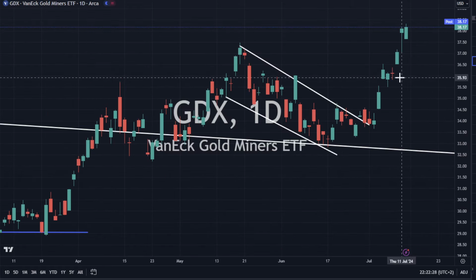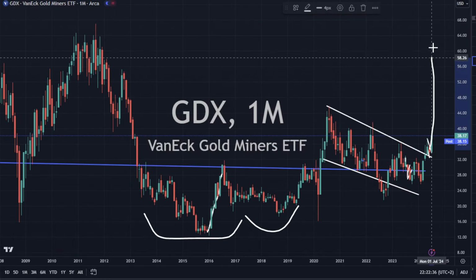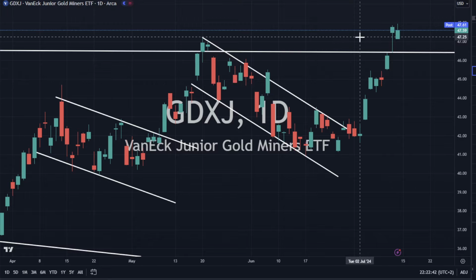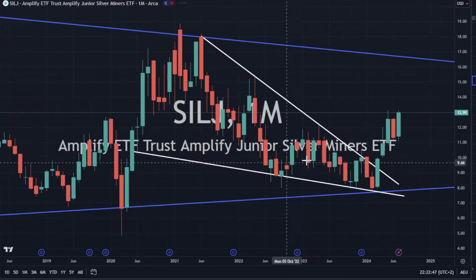We've got GDX slightly higher, even though gold was down today. So that's looking pretty good, and it looks like we could continue higher. Looks fantastic. Same with GDXJ. We're on top of resistance right now, just a small down day. And SILJ, small down day, but working our way on up.